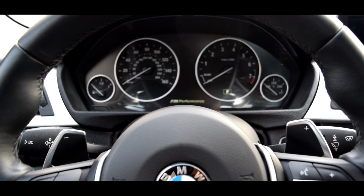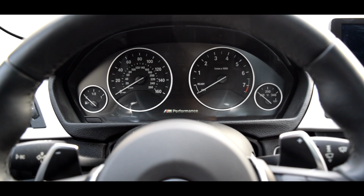Another thing that I am really so happy that he coded was the M Performance little startup thing that I mentioned in a couple of videos back. That was really cool. It made a huge difference with my steering wheel.